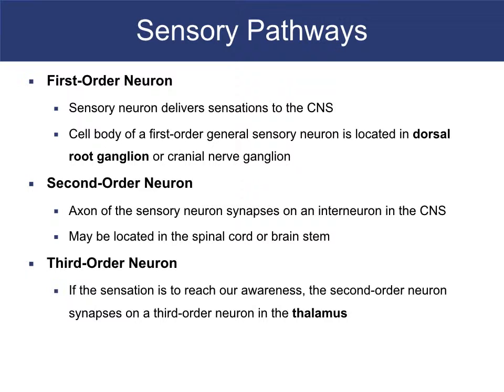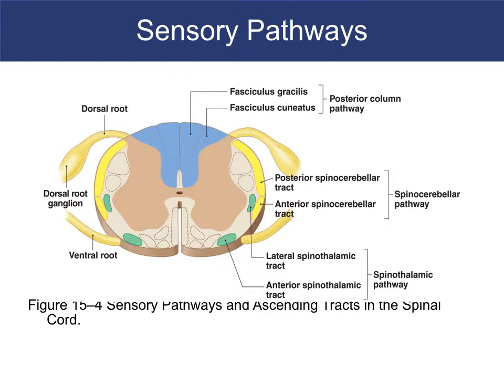So if the sensation is going to reach our awareness, the second order neuron is going to synapse on a third order neuron in the thalamus and take it up to the cerebrum. Remember the basics. I was very specific when I teach spinal cord. I just want you to know a few things. I want you to know that this is the dorsal root ganglion, and is that sensory or motor? Sensory. This is the ventral root.